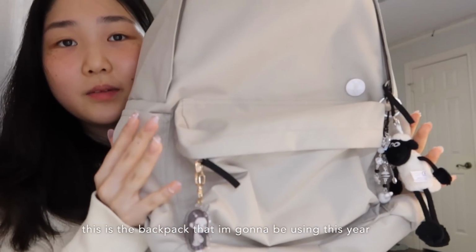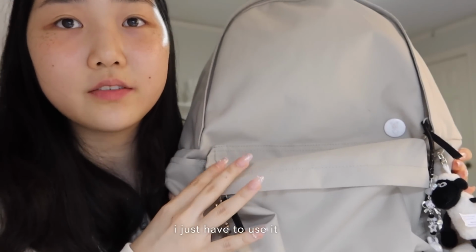This is the backpack that I'm going to be using this year. It's from Muji and I really like it. I also kind of regret buying it because I really like the Brandy backpacks that are just completely white. And it's a really thick material, which is a lot better than this, I think. But because I got this already, I just have to use it.